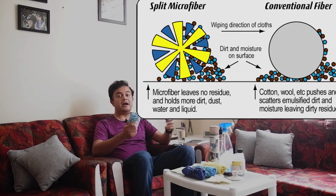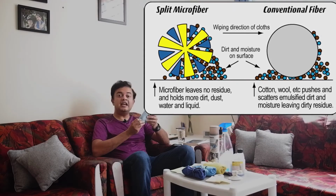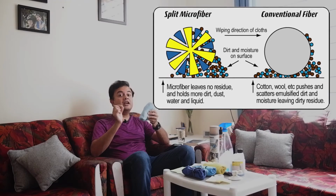There are two kinds of microfiber cloths. One is called split, another is called non-split. Cleaning microfiber cloths like this have split fibers. Split fibers increase the surface area further for effective dirt removal. Yet another type of microfiber cloth is something like this. This is non-split. This is my cycling towel, friends. This towel I bought through Decathlon, and it can absorb water, my sweat, very efficiently.